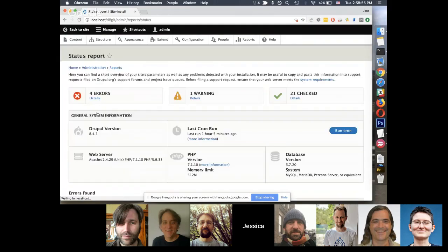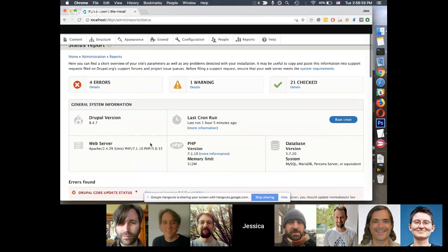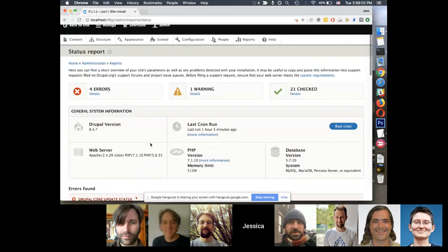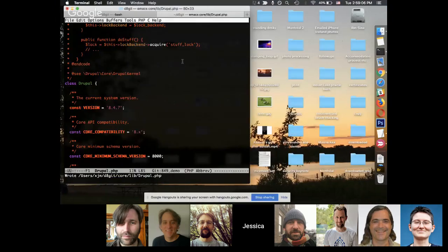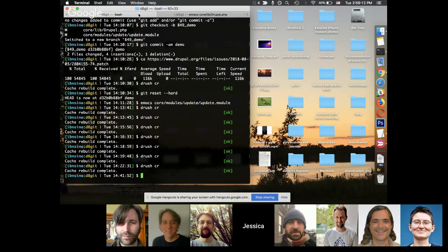Nicely redesigned a few releases ago, a thing that has errors, warnings, and checked. So let's say, and let me put it on, to make the version constant, right? 5.6, so you see what it would look like on the actively supported release. There we go.